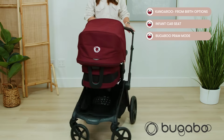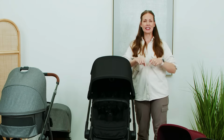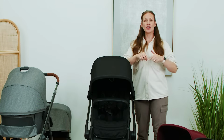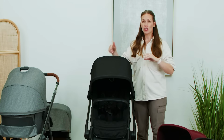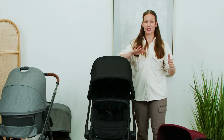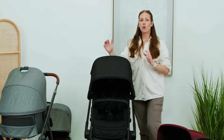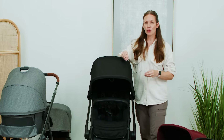So what that means is in the box, you get an interchangeable seat frame. So your frame is going to be the same frame you use for your toddler seat that you use for the pram. You're just switching out that fabric set. So you have a toddler seat fabric set and a pram fabric set. You get one canopy and one bumper bar with your stroller purchase.